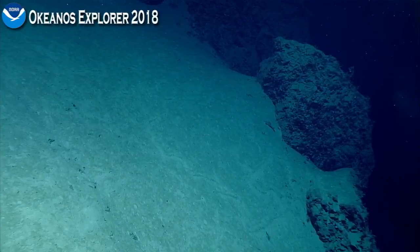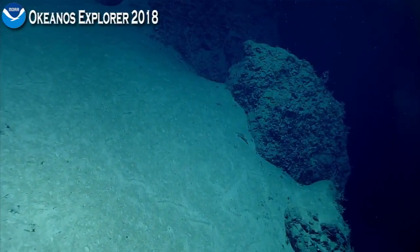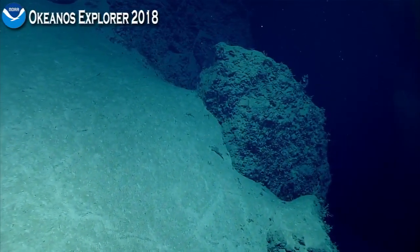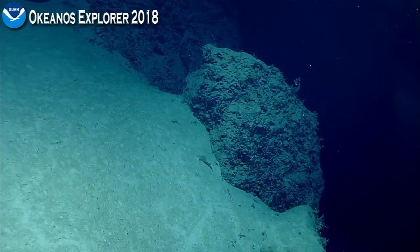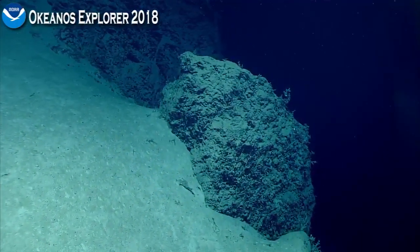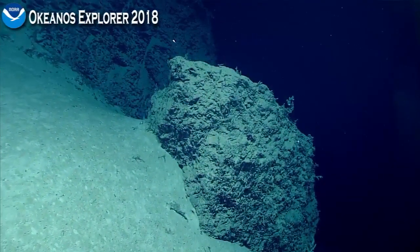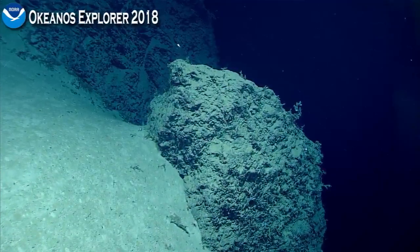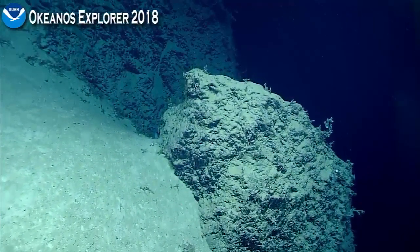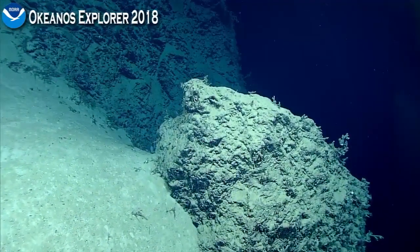I think this type of habitat is perfect for corals. I think they really love these boulders that jut out from a steep wall. And you can see the current, at least the particulate matter in the water column is moving fairly quickly. But that could just be our movement too. But I get the feeling that since we've seen such large colonies, the flow conditions are good enough for some of them.